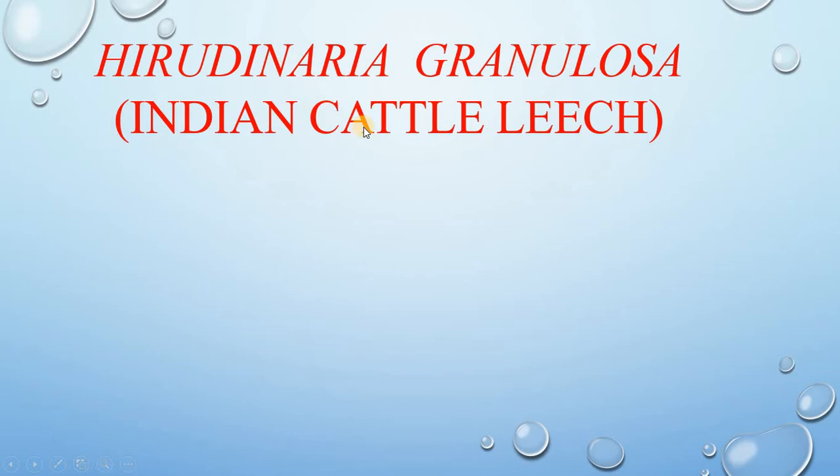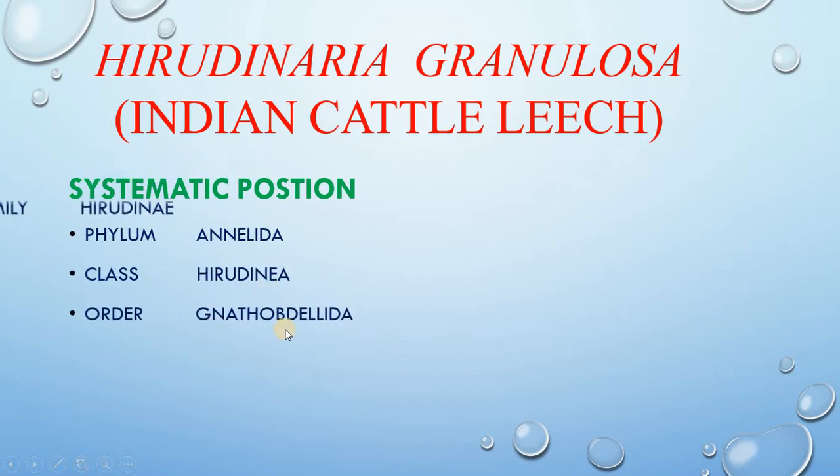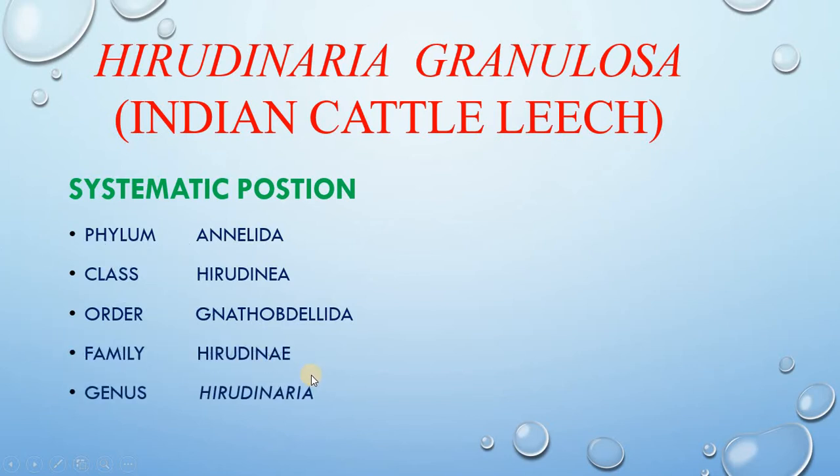Hirudinaria granulosa, commonly known as Indian cattle leech. Now we will discuss its systematic position. It belongs to phylum Annelida, class Hirudinea, order Gnathobdellida, family Hirudinidae, genus Hirudinaria, species granulosa.